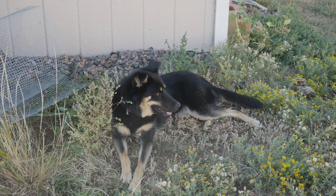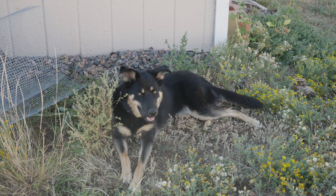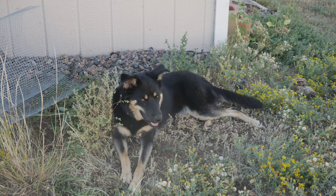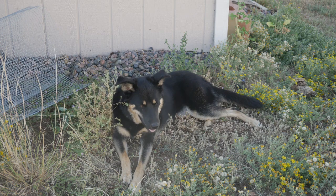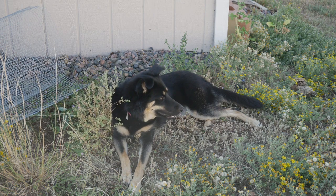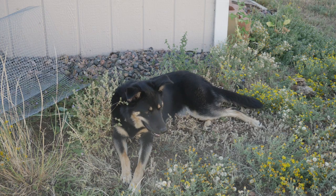So right behind me in this pathway is the favorite spot for both of my dogs. This is another favorite spot of Mala's, and so my plan is to actually make this a nice little grassy area so she can just hang out and relax in some comfort. I don't have a lawn in my space, but I'm willing to put a little grassy area in just to keep her happy.